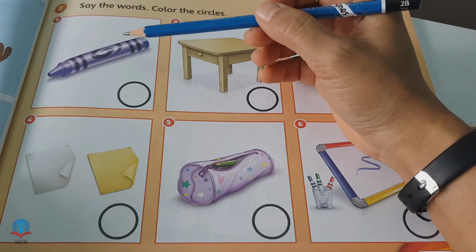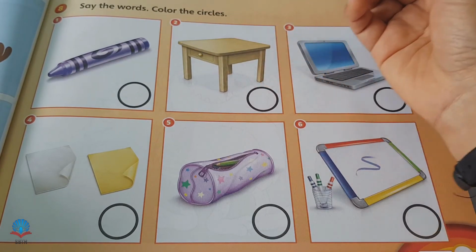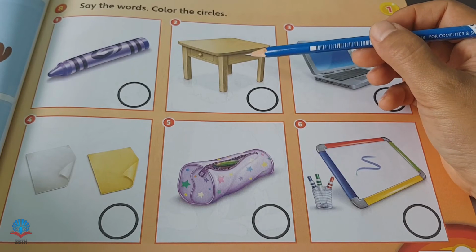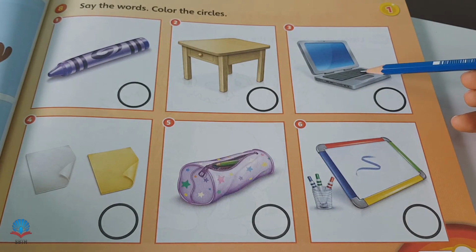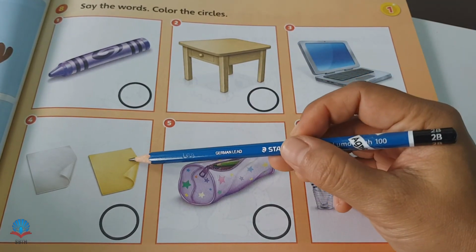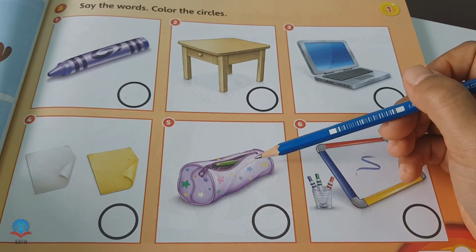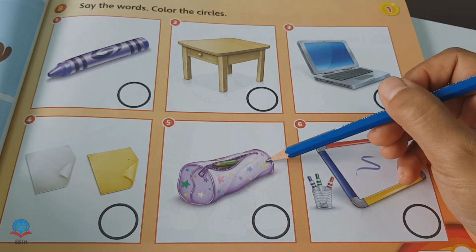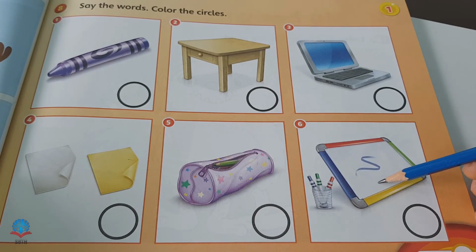Come on, say it, kids. Crayon. Good. Desk. Very good. Next, computer. Nice. And paper. Good. Next, pencil case. Very good. And board. Okay, good. Now you can give the color to the pictures.